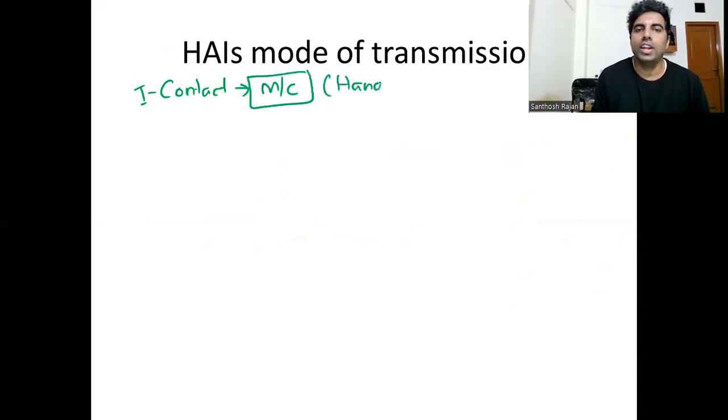Usually in the options you can have hand to hand touch or contact. Hand contact is the first and most common one. That's the question. And the second one is through inhalation.